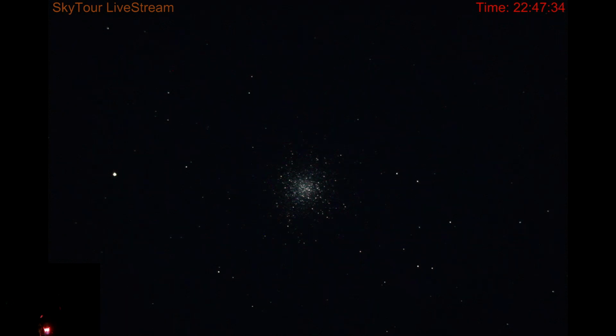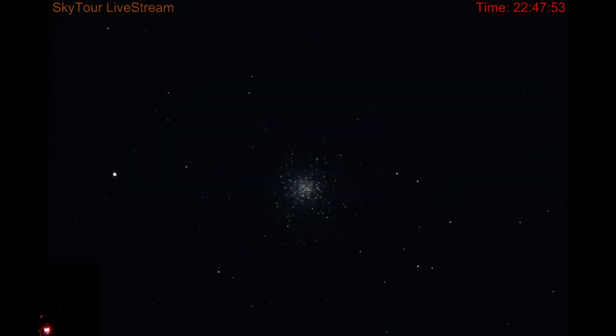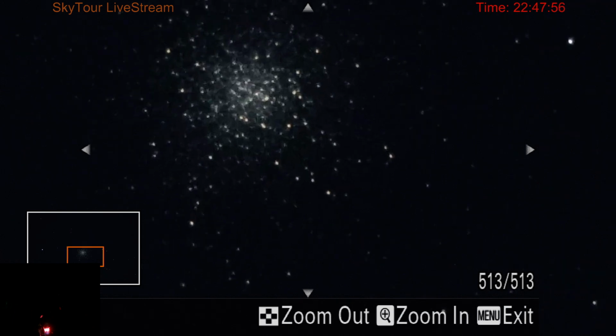I think it's relatively clear up there, and I'm going to take a 3.2 second photo. 3.2 seconds at ISO 8000. 8000 is a sensitivity number, okay? And the sensitivity is determined by the circuit in the camera that tells it how much light to take in per millisecond. And the camera can process a lot of light, okay? And as you can see, this is the center of that globular cluster.